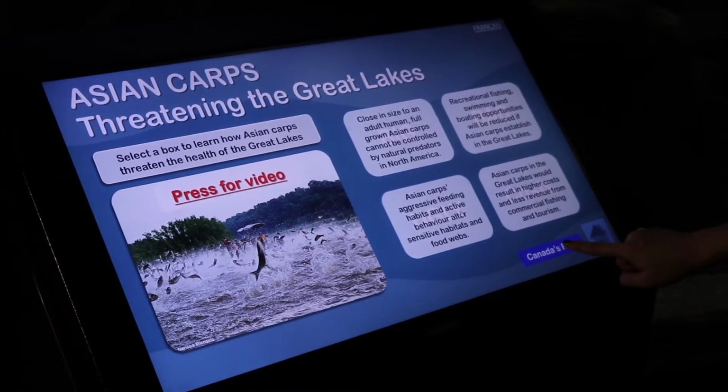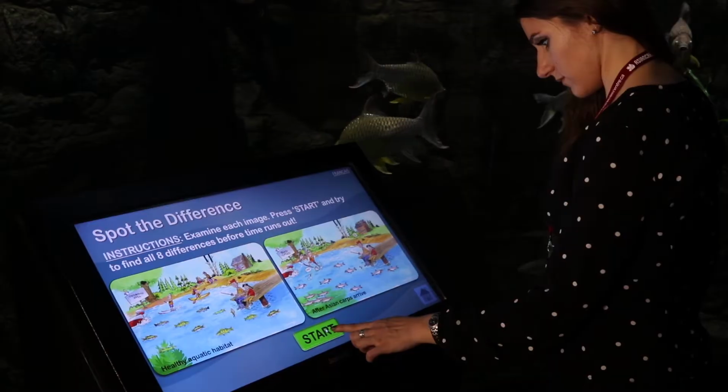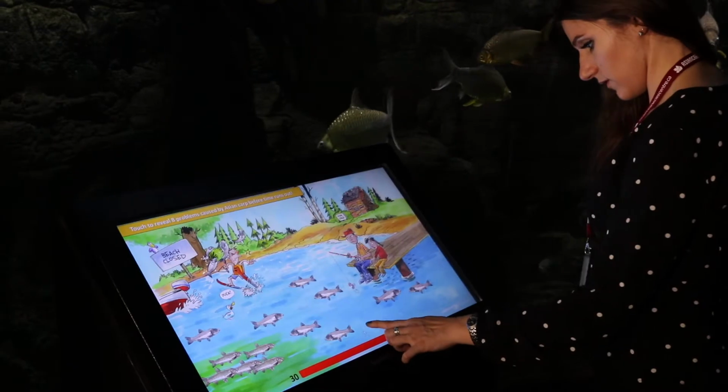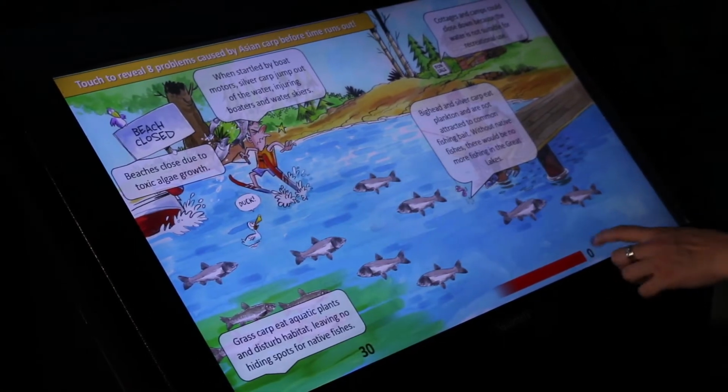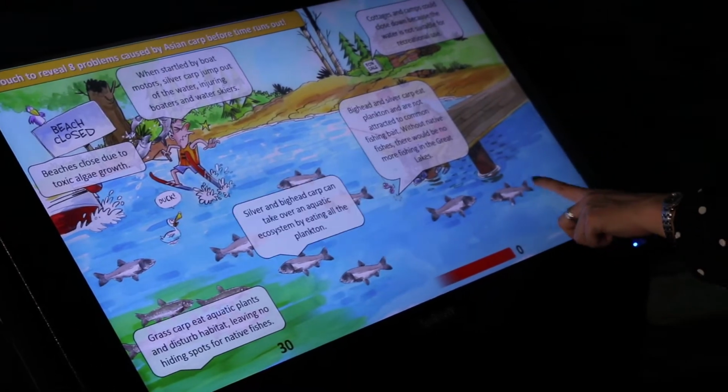What it does is bring attention to this really important issue, not only of Asian carp, but invasive species as a whole. It basically educates the public about what these fish look like, what the risks are if they were ever to establish themselves in the Great Lakes, how to identify them, and resources that they can go to learn more.